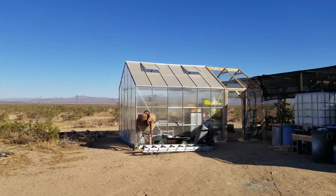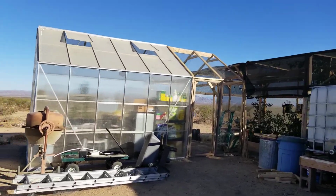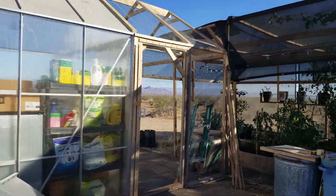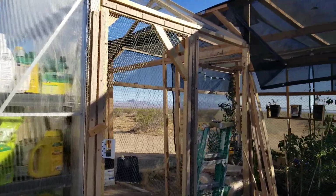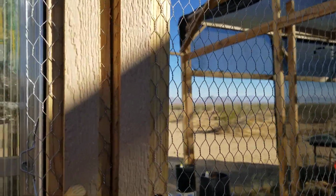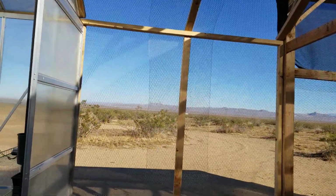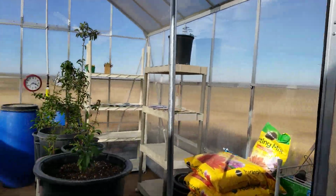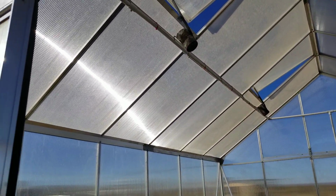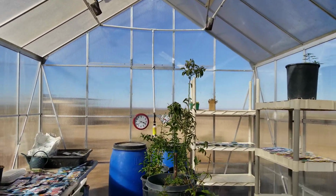So we're going to move on down here to the greenhouse. Now, I got up this morning, and while I was having coffee, I noticed that it was like 60 degrees outside, and then I looked at the thermometer for the greenhouse, and it was 108 degrees already in the greenhouse. So I came out and opened these doors up and opened two of the vents. Even though the weights are still on them, I just opened them up a little ways. So it's working out pretty good.